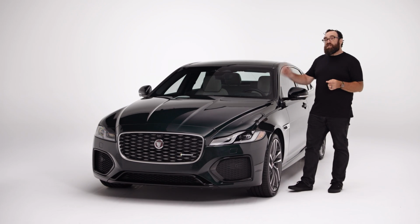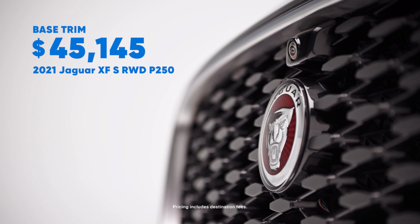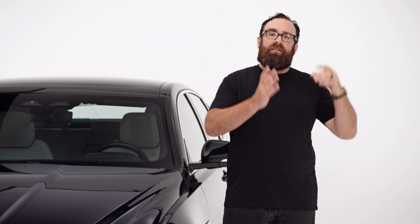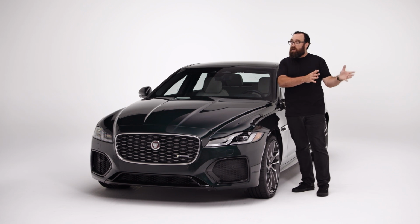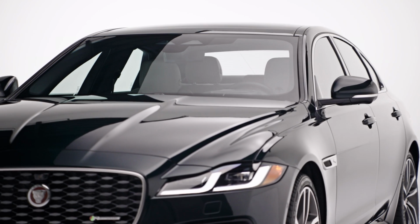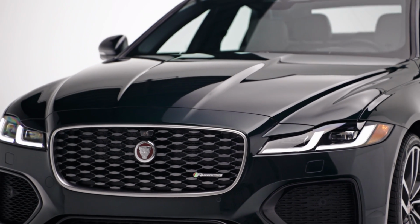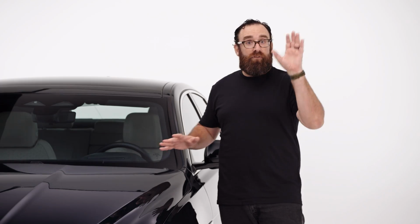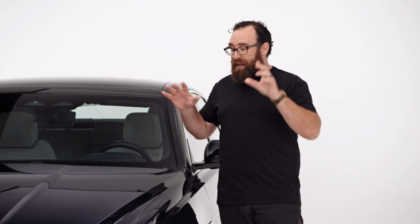You can get into a Jag XF P250 rear-wheel drive for $45,145. If you want to step it up to the P300 all-wheel drive R Dynamic, we're talking $51,145, which is about $4,000 less than the competition. So from that point of view, the XF is a bit of a bargain. However, this one sitting next to me, resplendent in its $600 British racing green paint job, is over $62,000. So if you're not careful with the options, they can get a bit pricey.